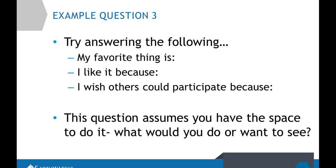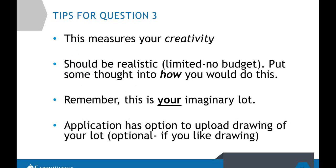And also this question assumes that you actually have the space to do whatever really floats your boat, in terms of, you've always wanted to have this in your neighborhood or you've always wanted to have access to this. What would you do or what would you want to see in this particular situation? And again, this is just a creativity question. So think carefully, giving yourself some time to think about what you would actually want to do or what best expresses your creativity in terms of a particular idea.